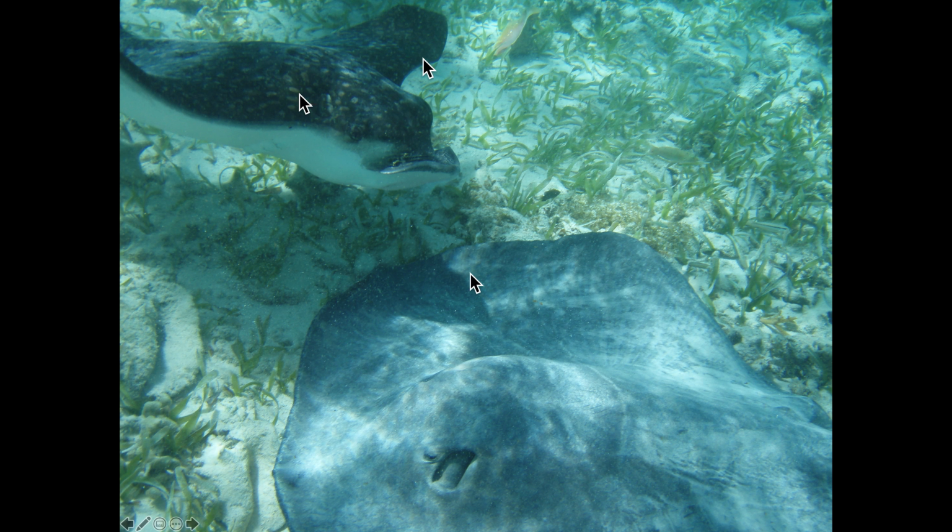Here we have an eagle ray and a stingray together. Now you notice the eagle ray has a mouth that's here in the front. So as in the case with many fish, the mouth tells you what they do for a living. The position of the mouth, in this case, tells you whether you're a bottom crunchy feeder or someone that's scooping prey out of the water column or just off the surface of the bottom.